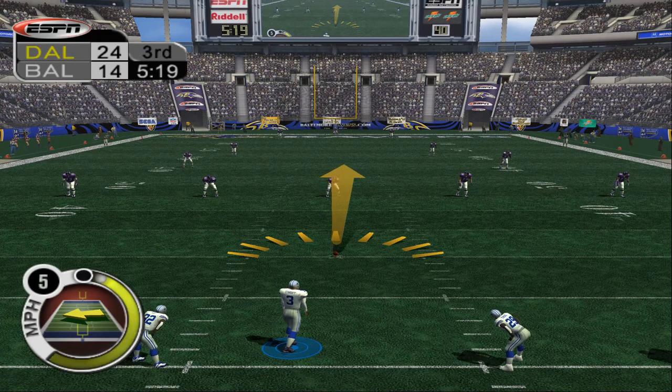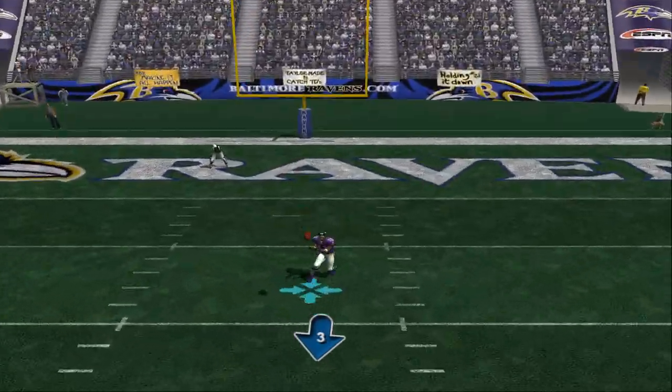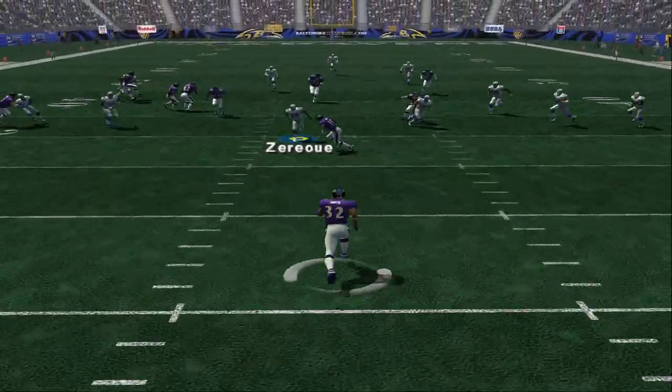Billy Cundiff kicking off for the Cowboys. There's the signal, and we're ready. Cundiff kicks this one away. Smith fields the kickoff at the 7.